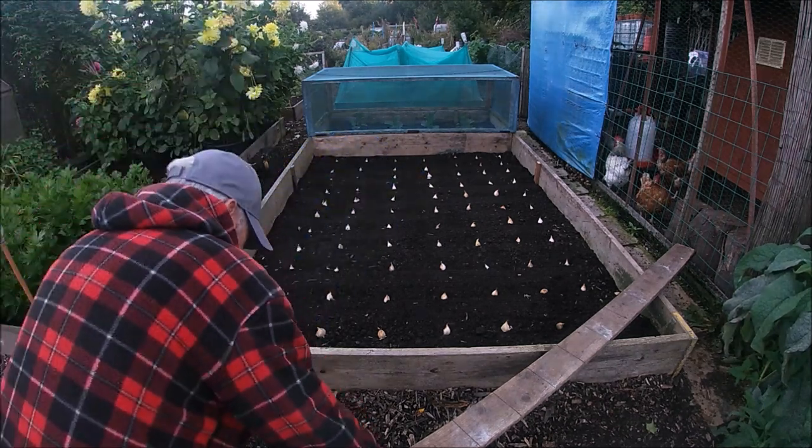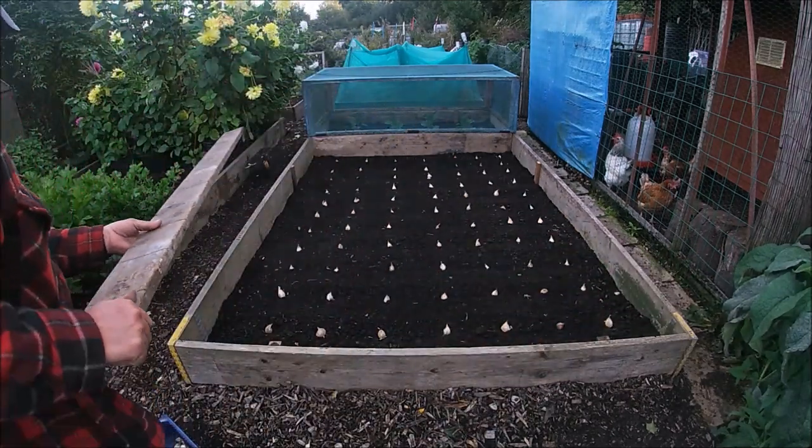We've got seven more there. We've actually got a pile inside the shed.